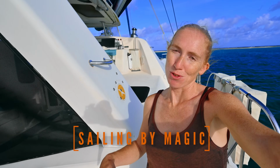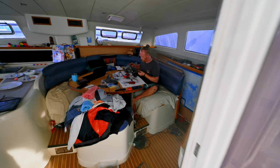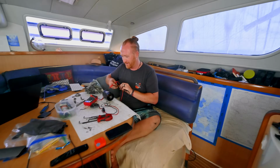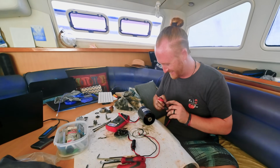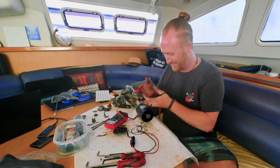We are 700 nautical miles into our 1,500-mile journey to the Gambiers. We have been battling seasickness, we've torn our sails, but this could be the moment that completely ends our journey. Do you want to explain what's happened? For the last wee while, you may have heard us whinging about our autopilot not working. Yes, it's not a good sign when it's in 100 pieces on the table, is it?